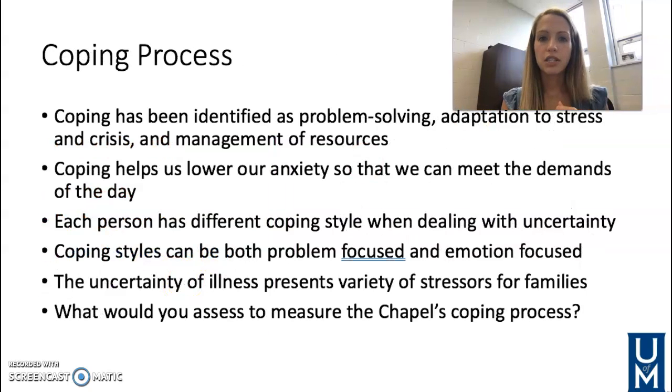And then the coping process. So coping has been identified as problem solving, adaptation to stress and crises, and the management of different resources. Coping helps us lower our anxiety so that we can meet the demands of each and every day. Each person has a different coping style. We all cope with things differently, especially when dealing with different types of uncertainties. Coping styles can be both problem-focused or emotion-focused. So we could be looking at the problem and trying to cope with the problem, or coping with the emotion that the problem has caused.